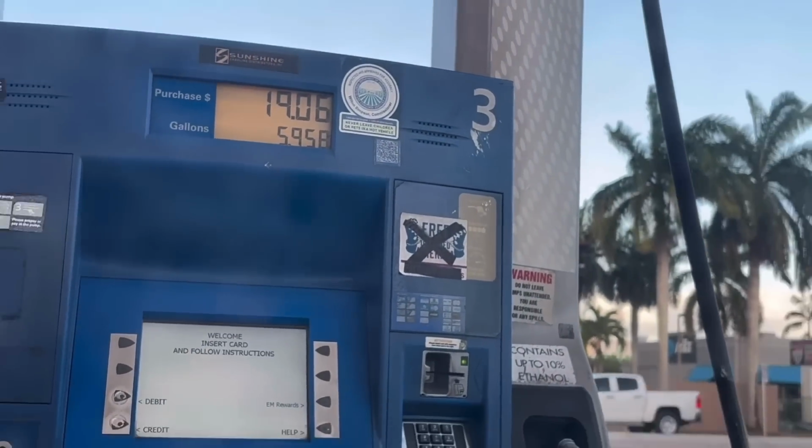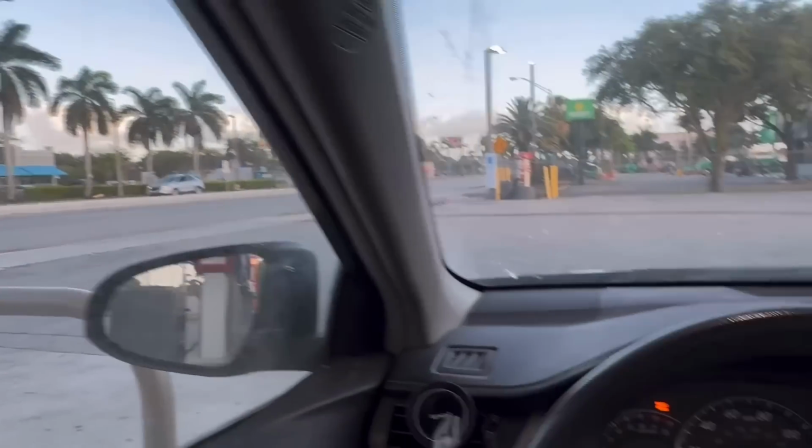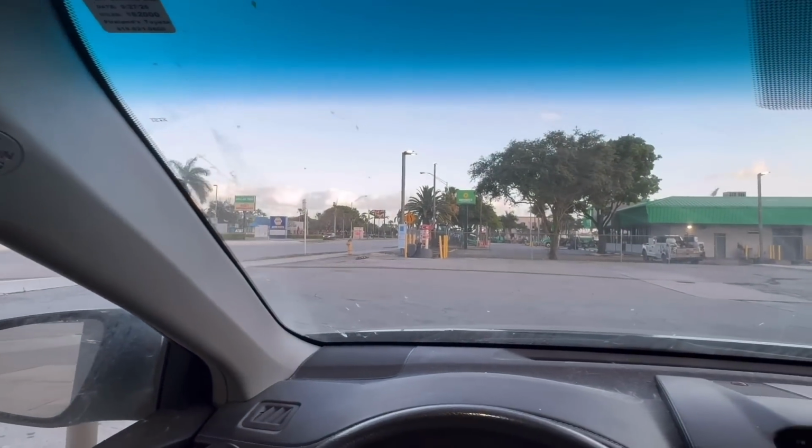Just filled up here right before heading to the Keys so that I don't have to worry about potentially more expensive gas down there. Let's head south.